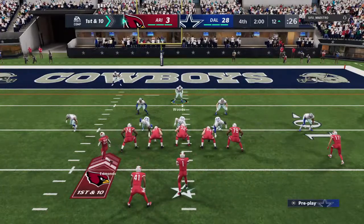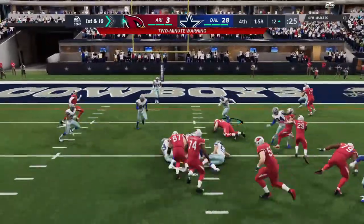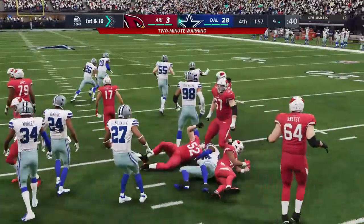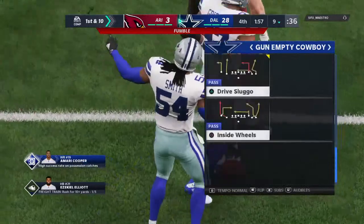54, right there. 54 Mike. In your face. On 1st down, Drake. Now Drake loses the football. It's picked up by the Cowboys. And a big turnover there as his guys will get the football back.